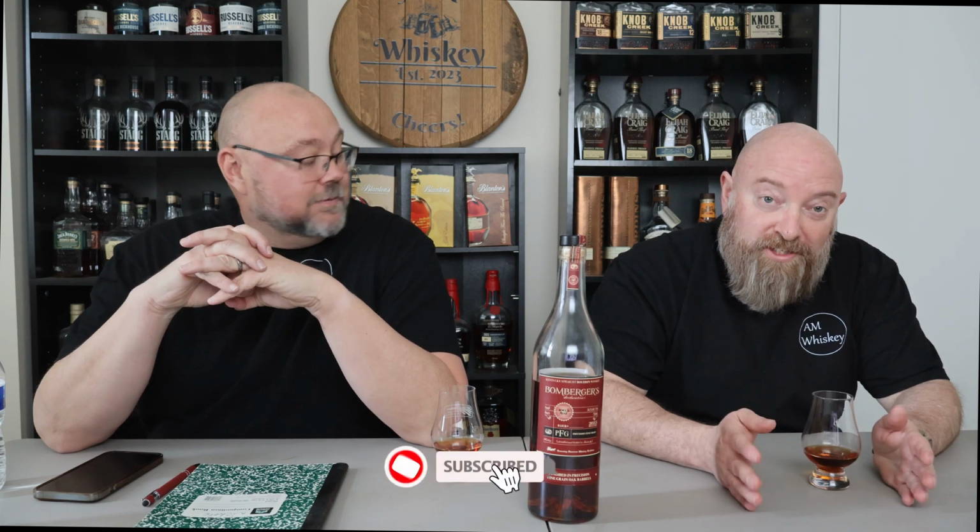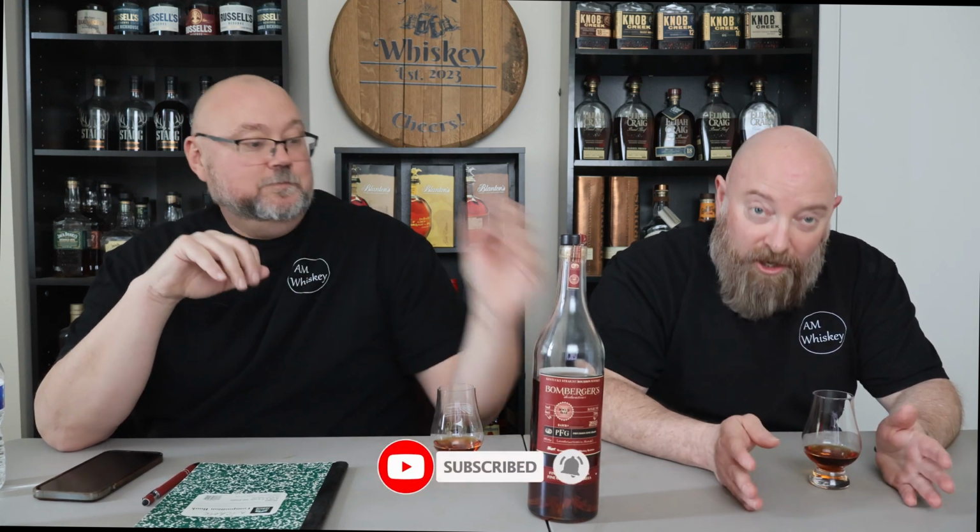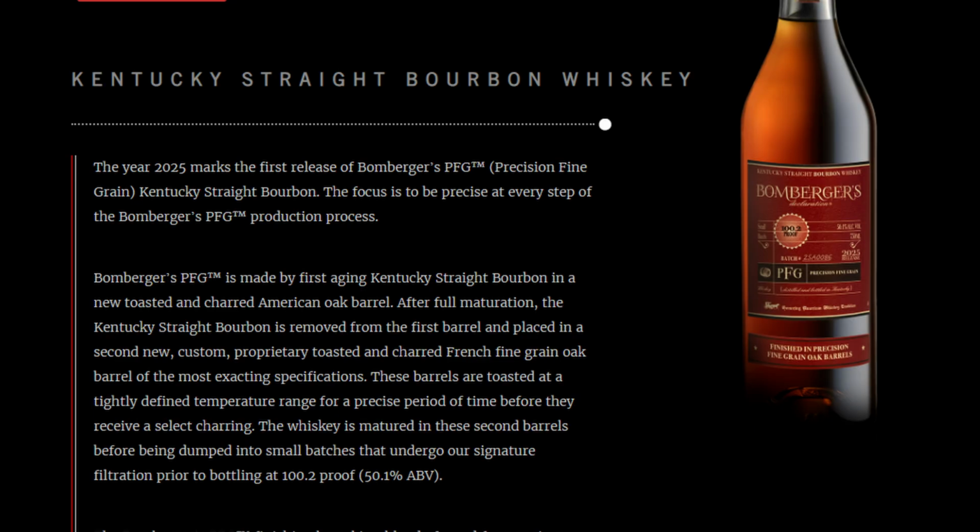I don't know what precision means. I don't know, that means they grew it to the exact right height. They cut it up to the exact right size. They mashed it the right way. Well, do you have any idea what that precision fine grain means? I think it's just fine grain oak that they worked with their cooperage to try and get.